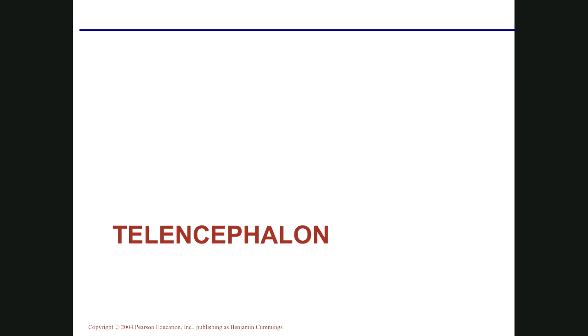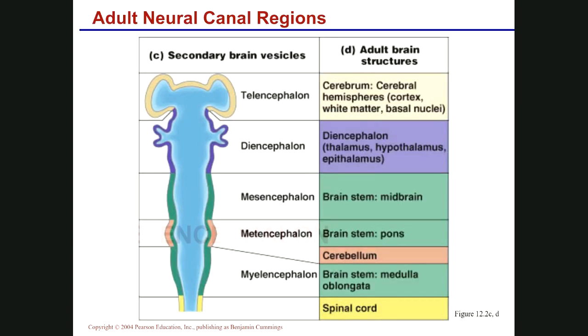So let's look at the different regions of the brain. Today we're going to look at the telencephalon. So remember, the telencephalon is the largest part, and it's also the most superior part. If you look at the adult structures that are included in the telencephalon, they're the cerebrum. And the cerebrum you can divide up into the cortex, cerebral white matter, and basal or cerebral nuclei.